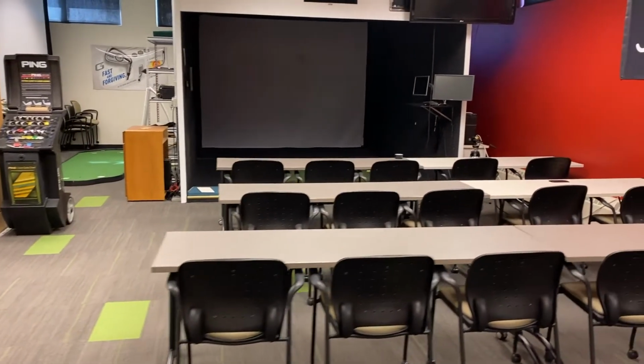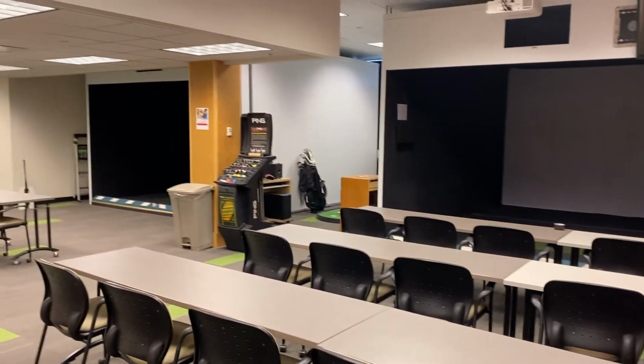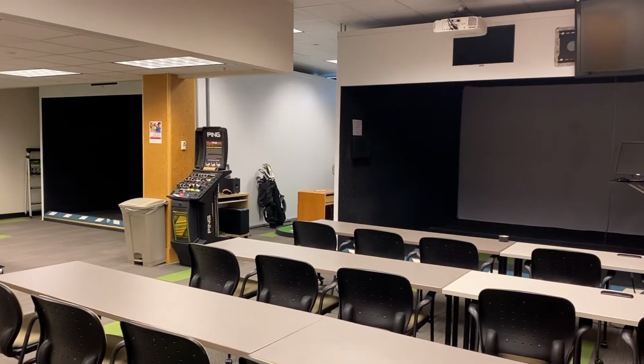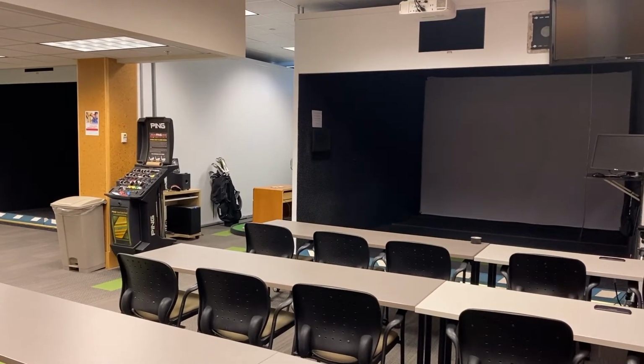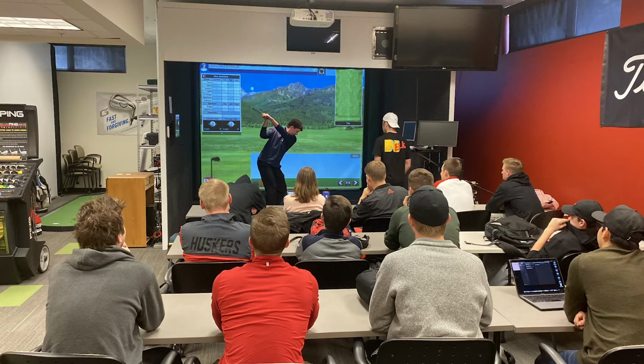So our labs feature, this particular lab right here is our simulation lab. And it features 2 golf simulators. Now these are both full swing golf simulators. There's more than 50 golf courses on each one. They're the same. This one on the right-hand side here often serves as a class space for us when we're talking about golf instruction, teaching, and learning.